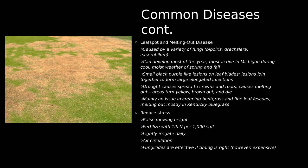And drought causes spread of this disease down into the crowns and the roots, which then causes the melting out. The areas turn yellow, brown out, and die, just like we see in this picture. It's mainly an issue in Kentucky bluegrass and fine fescues, but the melting out mainly occurs in Kentucky bluegrass.